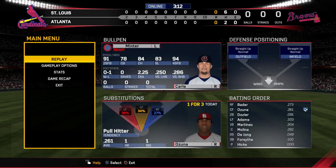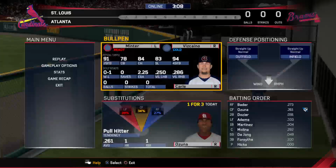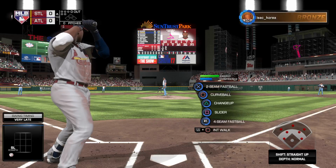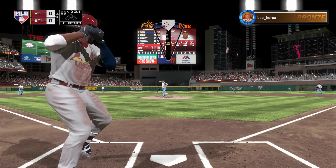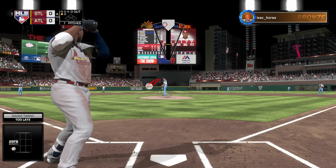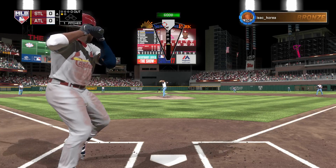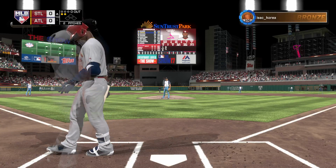Sean Carlisle. Now action in the bullpen as their closer starts to get loose out there. Swing and a miss that time. It's 0-1. He's ready. Here's the 0-1. And a ball popped foul to the right side, out of play.